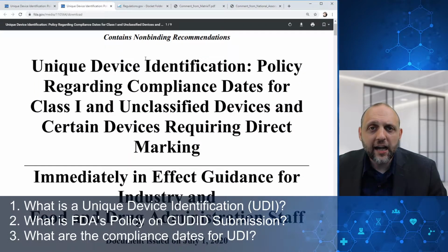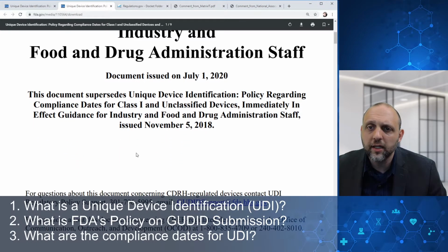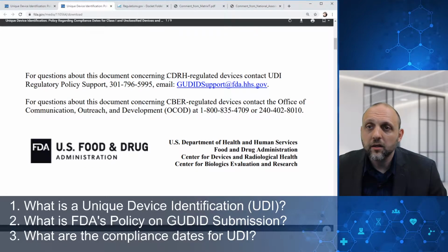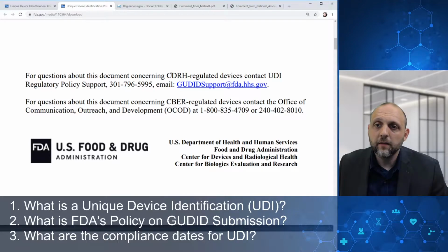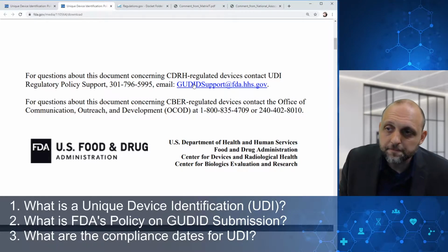And if we get into the actual content of the guidance here, as we move down, we can see the document was issued on July 1st, 2020, and it supersedes guidance that was published in November of 2018. And again, for questions, you can direct any inquiries to the GUDID support at fda.hhs.gov.